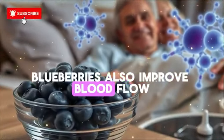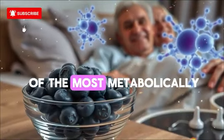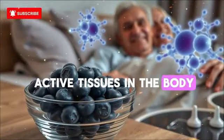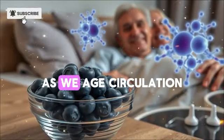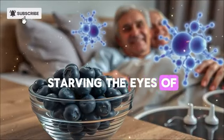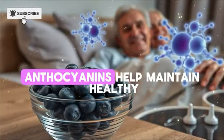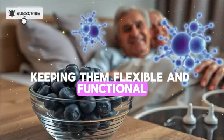Blueberries also improve blood flow to the tiny capillaries in the eyes. The retina is one of the most metabolically active tissues in the body, requiring a constant supply of oxygen and nutrients. As we age, circulation often declines, starving the eyes of the resources they need. Anthocyanins help maintain healthy blood vessels, keeping them flexible and functional.